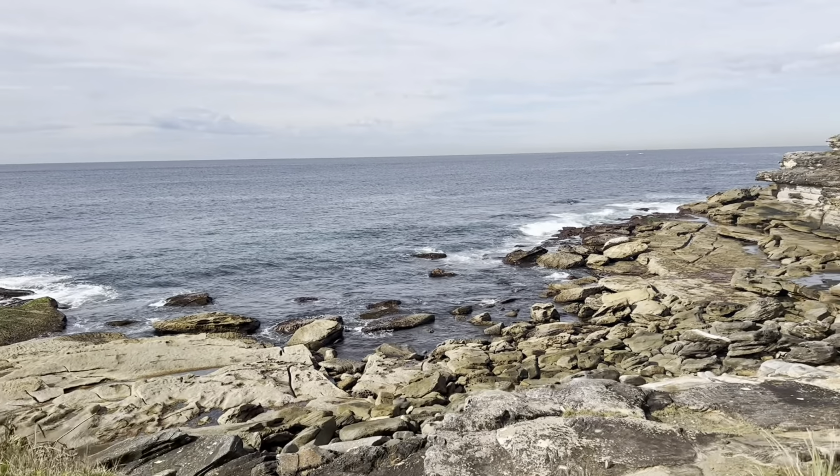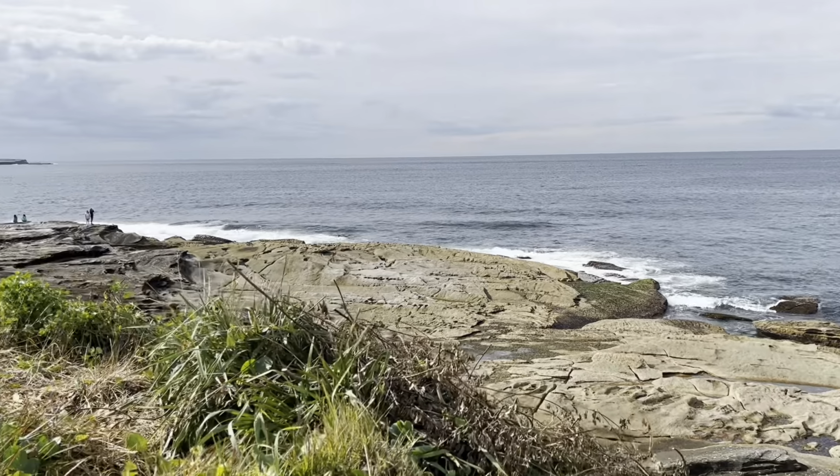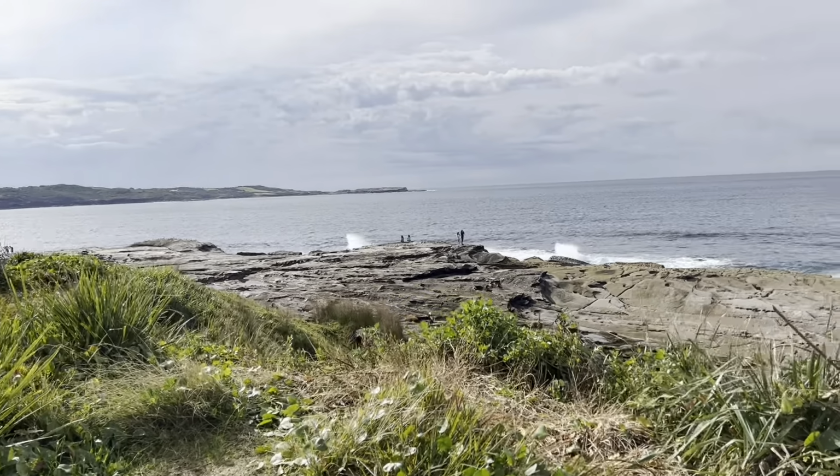If you guys like this view of the rocks, it looks so awesome, you guys can definitely screenshot it and stuff. It looks very, very pretty. I love this view, it's really awesome.